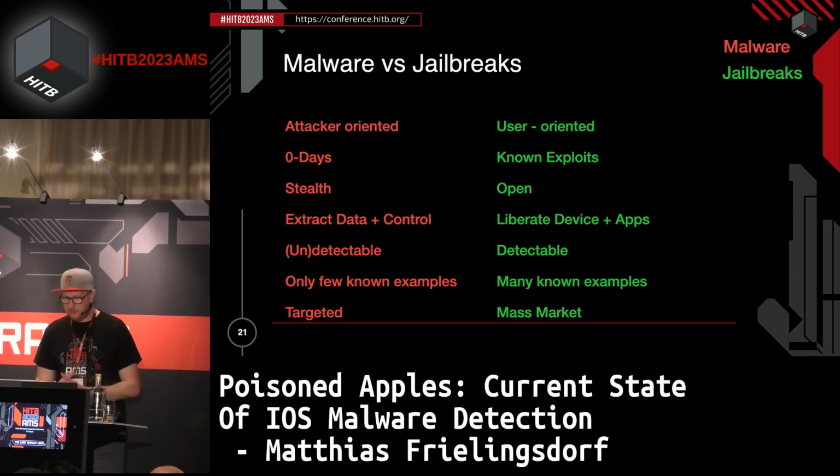If you compare malware and jailbreaks, and this is basically a courtesy slide I will put in everywhere, just for everyone who reads that and thinks that malware is like a jailbreak and you want to detect jailbreaks, but actually you don't want to detect jailbreaks, you want to detect malware. And this is just the small difference in perspectives.